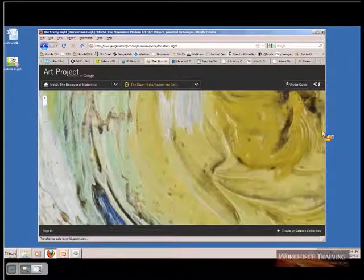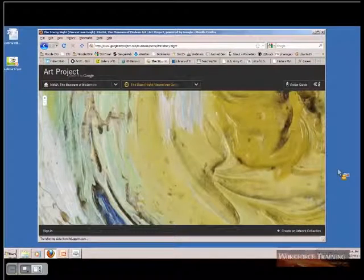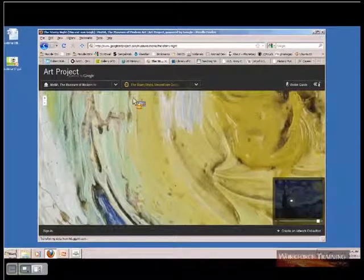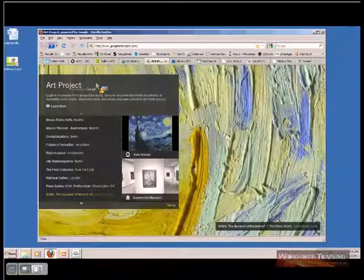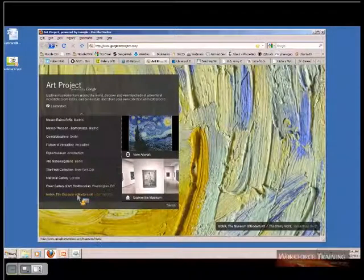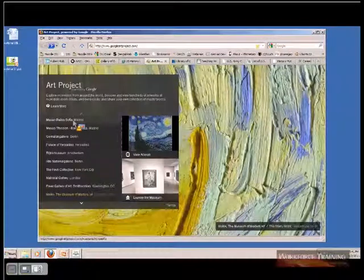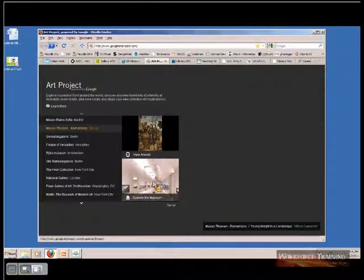So the paintings that they have chosen to feature, you can zoom in close enough that you can see the individual brush strokes on these paintings, which is just amazing. All right, so let's look for the Museum of Modern Art. Here's a list of the museums. Let's go ahead and explore this museum.